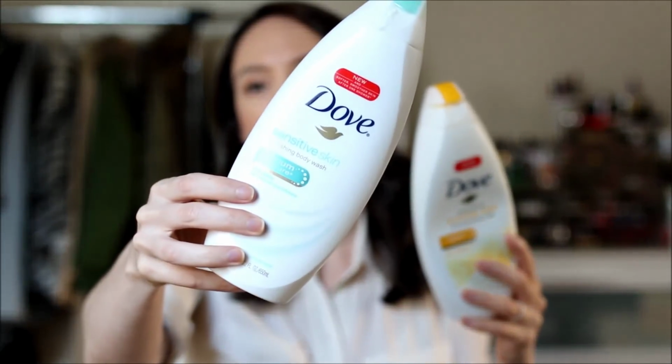So I figured I would go through what my most recent empties are. So I have 2 body products here, both by Dove. And this one is the Sensitive Skin Wash. This is my holy grail body wash. I've talked about it a million times. I've reviewed it on the blog. I don't feature it on the blog a ton of times because I've already talked about it, but I have one in my shower at all times.